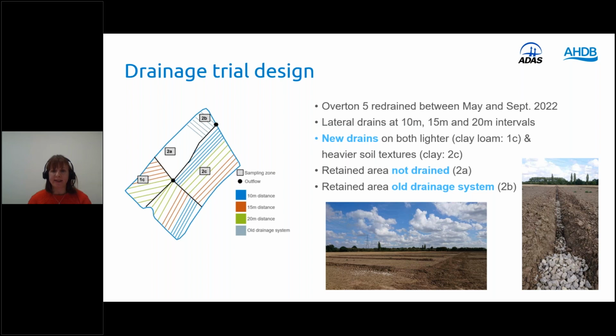And the photos you can see at the bottom there just show the drainage installation taking place, and you can see the gravel backfill there as well on the bottom. Next slide, please.